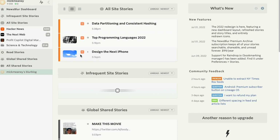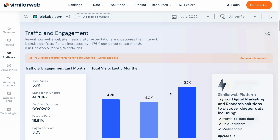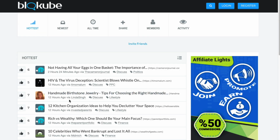So let's move on to the next, which is BlockCube. And this is probably the lowest trafficked website on today's list. It gets around 5,000 visits a month. I know that's pretty low, but check it out. It's pretty much a Reddit clone, and there is a lot of activity on this website, even though the traffic levels are pretty small. And that's why I'm including it today, because the engagement level is pretty high.